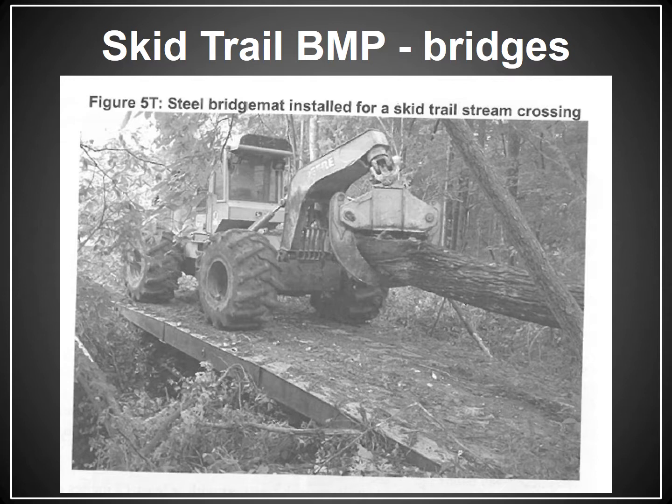By utilizing a bridge, just laying a bridge down of sufficient length across the channel, then aside from the adjacent skid trail, you're really not having to disturb all that much. And so this is another way to remain in compliance with the FPGs, to keep sediment out of the stream.